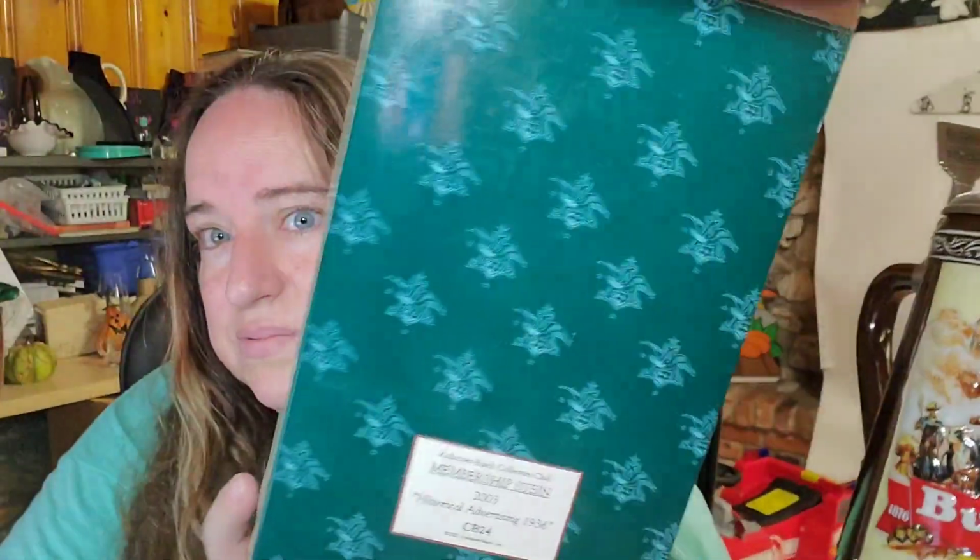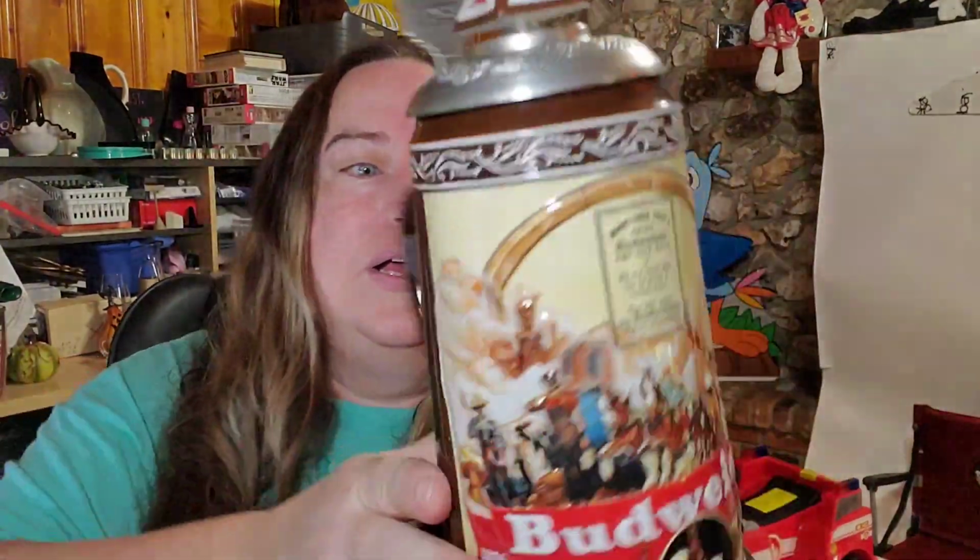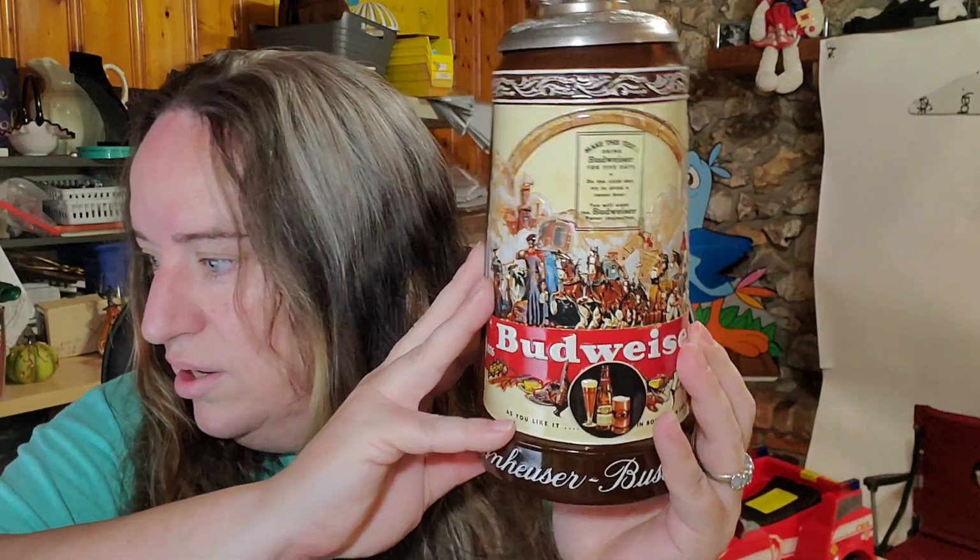And then up next is another Anheuser-Busch Budweiser mug. These are starting to sell off pretty steadily for us now. It did take a few months for them to go. This one does have the box with it. This one sold for $18 plus shipping. The buyer is $26.70 all in.